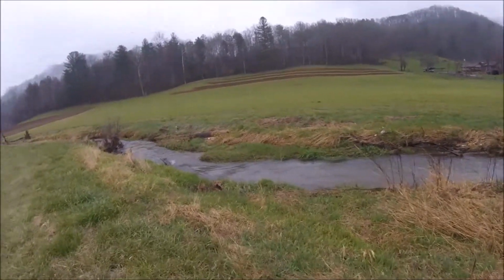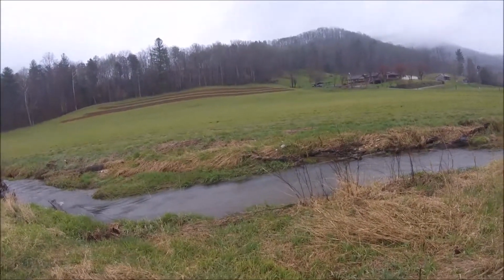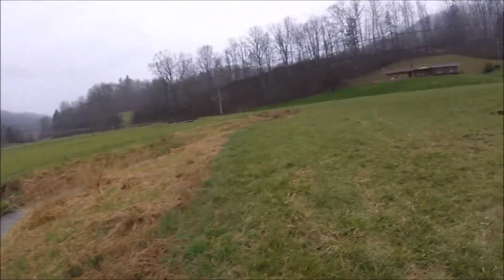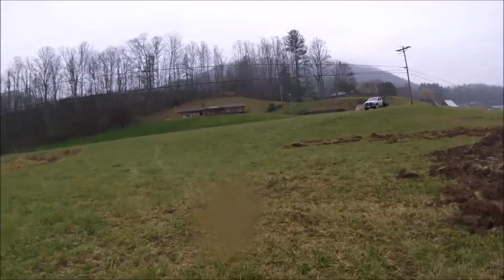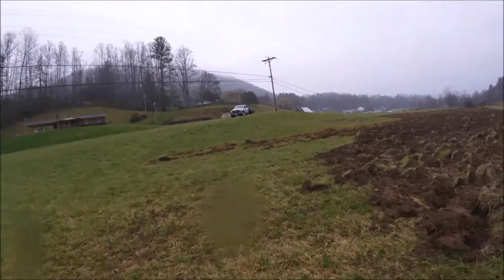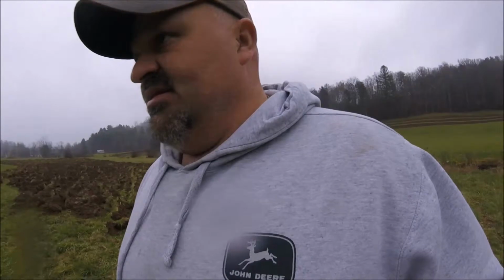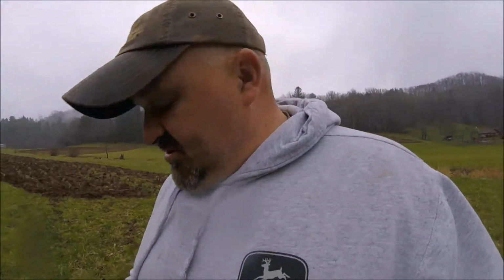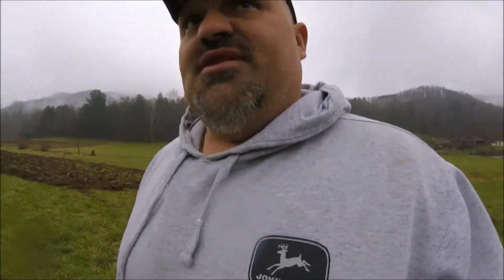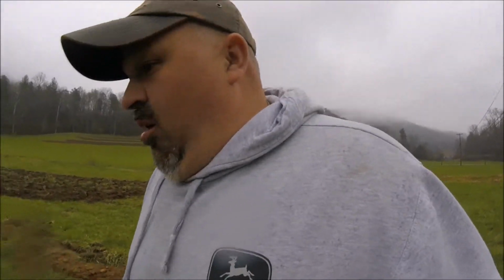We will test this water and make sure it meets the guidelines that are required, once again, for the GAP food safety audit. But just to give you an idea, that's what we deal with. Almost any farm in this area that you lease, any property that you farm, will have a stream on it. Some of them are bigger, some of them are smaller, but almost all of them have it.